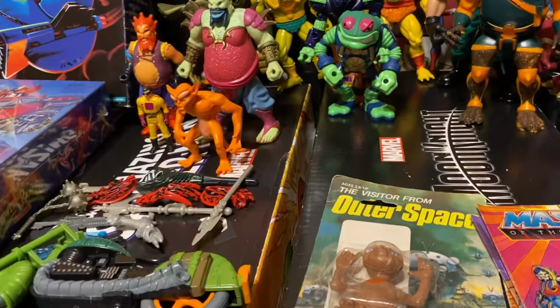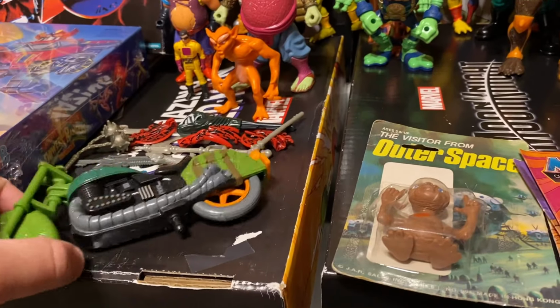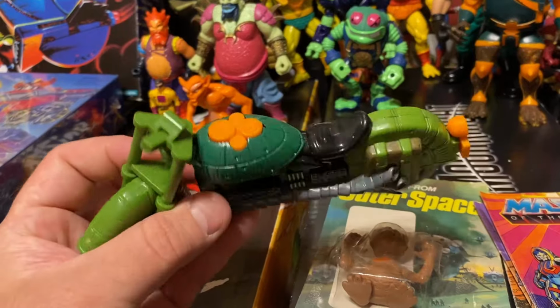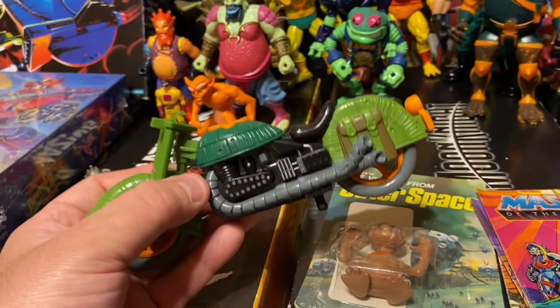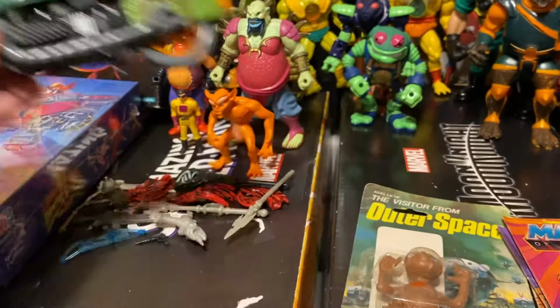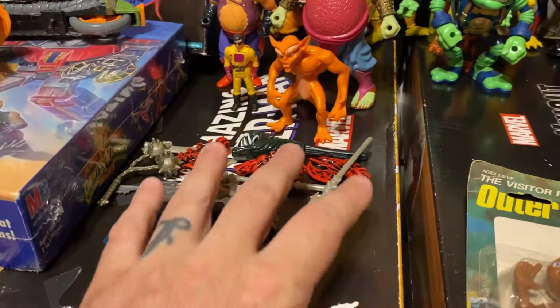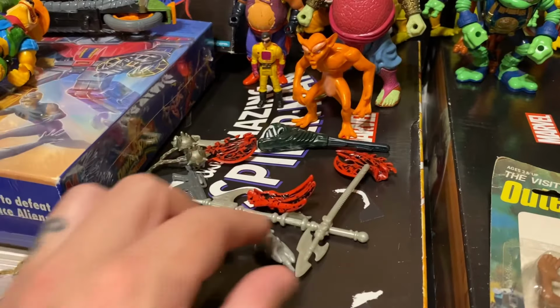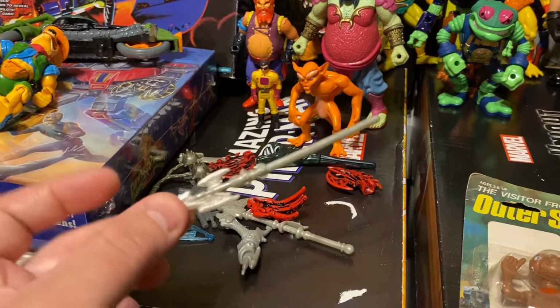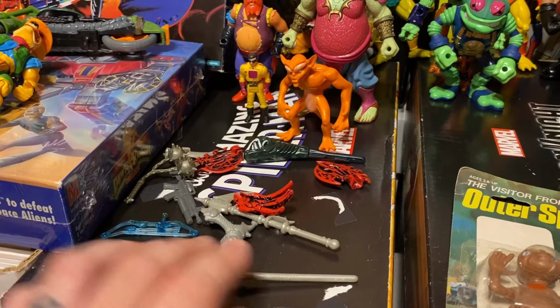He was a dollar. For, I think, less than a dollar, I picked up the Ninja Turtle motorcycle. It's missing all the pieces, but it was less than a buck. And in that same buy, I bought this and a couple other action figures. And then all these accessories here. These accessories go to like a vintage Dungeons and Dragons knockoff line. I forgot what it's called.